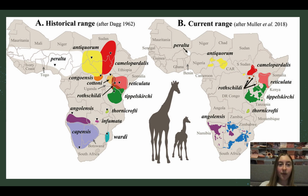This map came from one of the papers that I read. So the one on my left shows the historical range of all of the giraffe species and the 9 subspecies, and on my right is the current range. And as we can see, unfortunately, all of these ranges of where the species are found have shrunk considerably in the past 50 years. But giraffes are pretty widespread all across the African continent, with a lot of them on the more eastern coast. But each one of these different colors represents a different subspecies and where they're found.